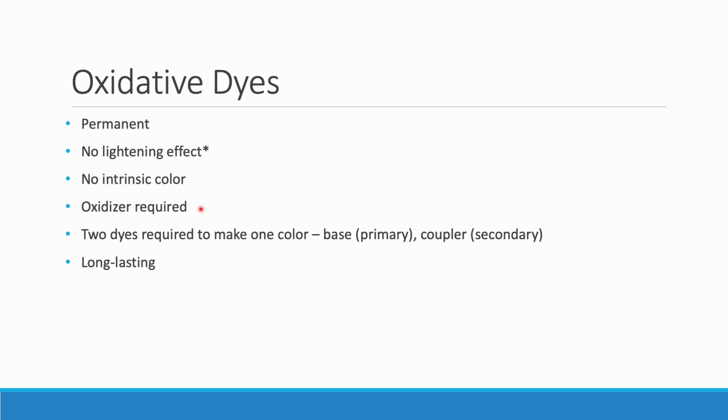We'll take a look at the molecular structure in a moment, but because they react together to make a bigger molecule, they're going to stay in the hair for quite a long time. So these dyes are very long lasting.